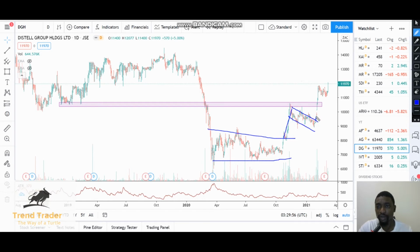Eventually the stock broke out of this bullish flag, and then it also broke out of this resistance level. So now the stock moved up, coming to this potential resistance level, and then it formed another bullish flag, which yesterday, March 8, it broke out of.